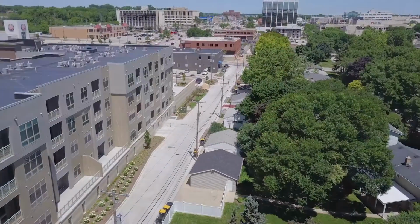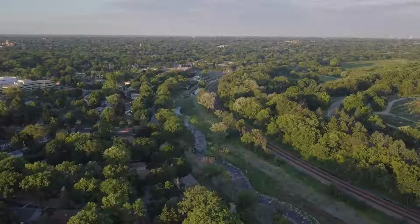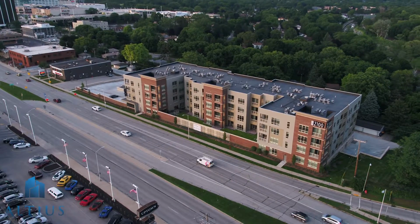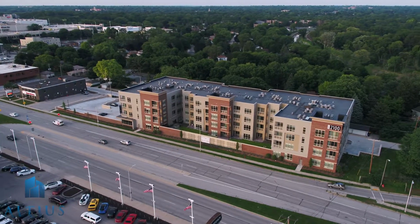We really saw this as a unique opportunity to have a really highly visible multifamily apartment project on Mayfair Road. And at the same time, because we abut a single-family neighborhood to the east, we have the ability to walk out the back door and walk along the parkway or walk through a neighborhood. So we thought it was very unique to have the hustle and bustle of Mayfair Road on one side and a quiet neighborhood on the other.